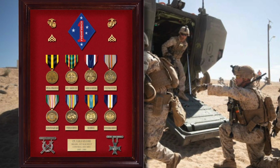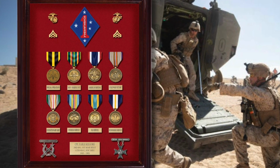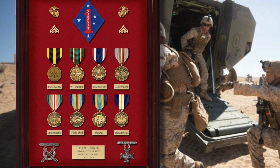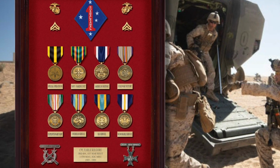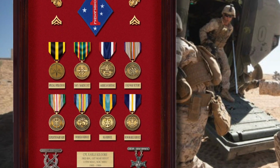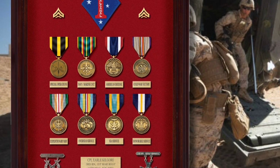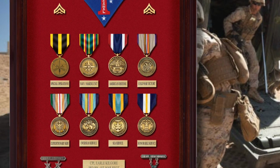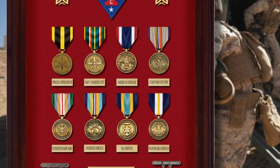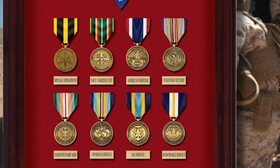He's used his 1st Marine Division patch as a center, and then he's used the Special Operations Commemorative Medal, a Navy and Marine Unit Commemorative Medal, Unit Award, his American Defense Commemorative, and his Cold War Victory Commemorative Medal, as well as his Expeditionary Service Commemorative Medal, which is pretty nice, as well as the Overseas Service we talked about earlier, and his Sea Service, because he was on board ship. And then, of course, he was very proud to receive his Honorable Discharge, so he has the Honorable Service Commemorative Medal. Really neat display for this corporal.